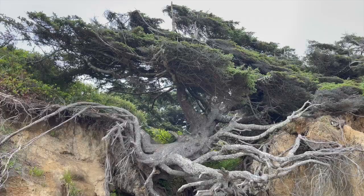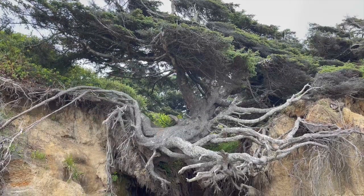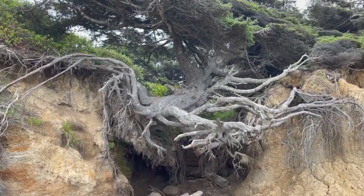These natural anomalies just help me appreciate God all the more, that even if our roots are questionable, He will always provide nourishment and lift us up with His love.